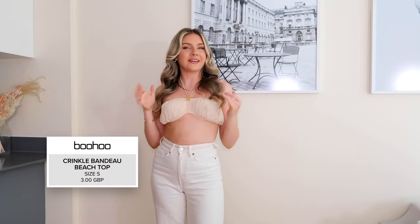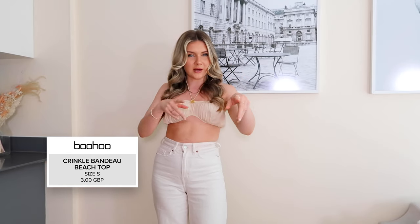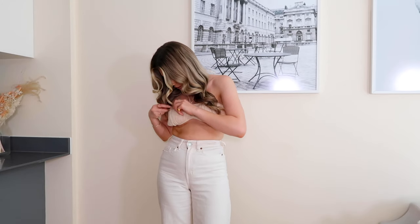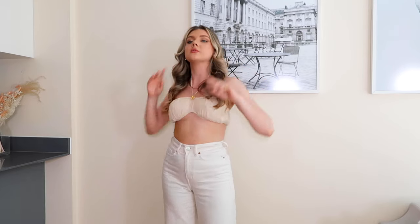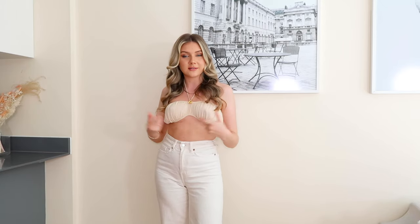Okay, I don't really understand this top, but it's not see-through. I'm looking at myself in the camera, I'm looking at myself in the mirror, and even though it's such a sheer fabric, it doesn't look that see-through. Maybe you guys can, please don't zoom in, is what I'm trying to say, because I think this video is in 4K. But from what I can see, I don't think you can see my nips, so that's good.